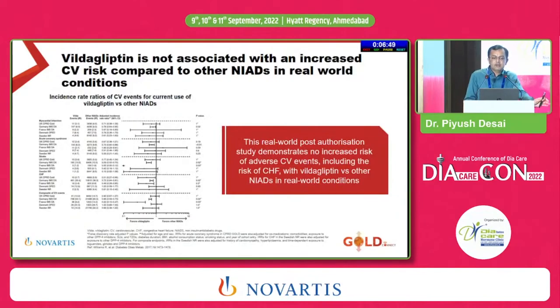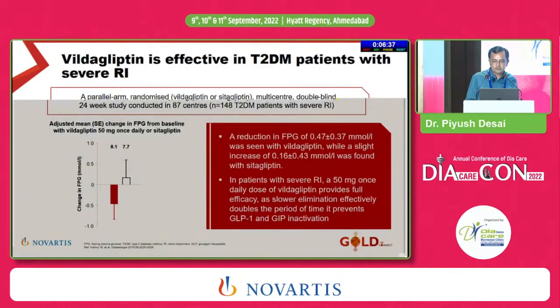And these are the real world conditions. Even in real world conditions, we have a number of studies showing there are no extra alarming features which suggest that it increases heart failure rate or anything.